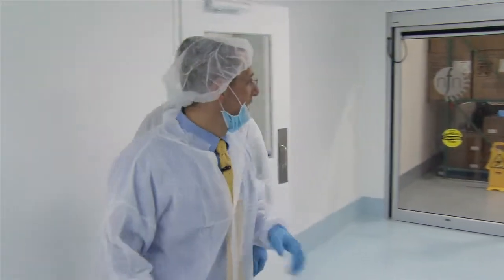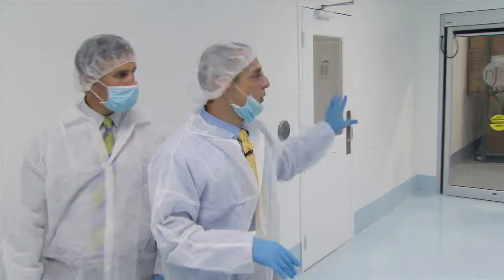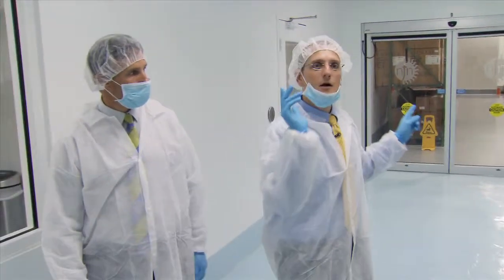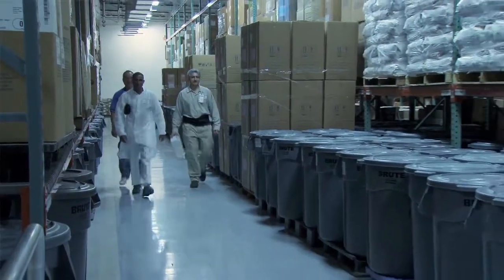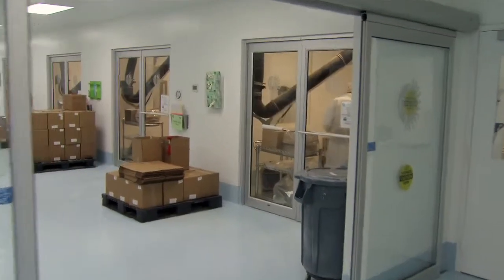Okay, we're standing here in what's called a gray area. This area separates the warehouse from manufacturing. It's a high pressure area so that when the doors open, the air always flows out, keeping a separation of the air between the two, warehouse and manufacturing. Up here on the left is our tablet and capsule manufacturing area.